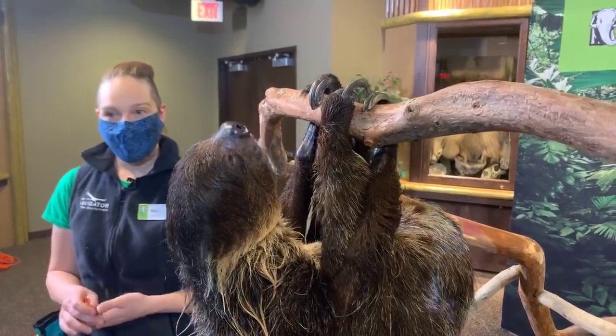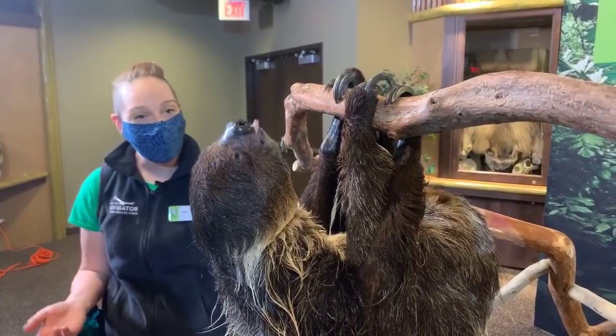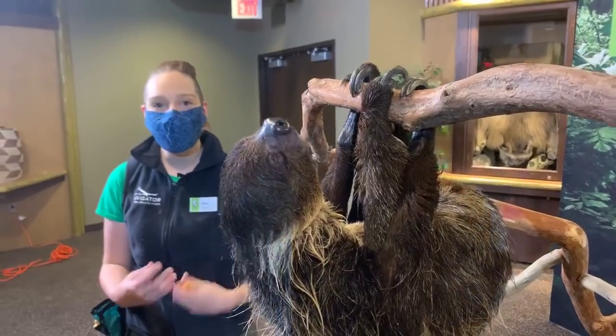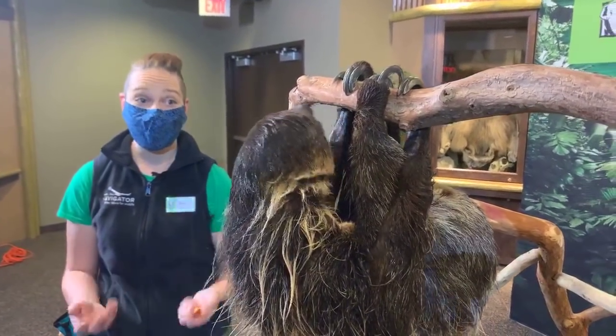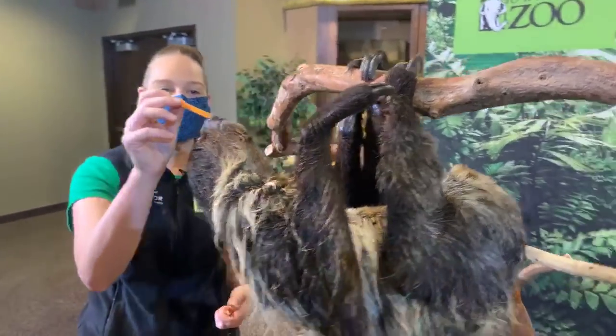Addison's asking, how fast can Josie move? Addison, good question. Sloths are known for being really slow, but they're conserving that energy. So if they need to use it to stay safe from predators, they have the energy to do so. But most of the time, she cruises around pretty slowly.